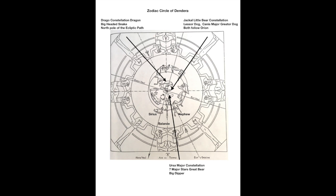The first one, I call him the Destroyer, but they've called him the Dragon or the Big-Headed Snake. Then there's the Little Bear constellation. Then the leg in the center is the Great Bear, or the 7 major stars of the Big Dipper. Also at the bottom you see a bull with a star on his head. In Peter Thompson's Secrets of the Great Pyramid, he says that's Cyrus.